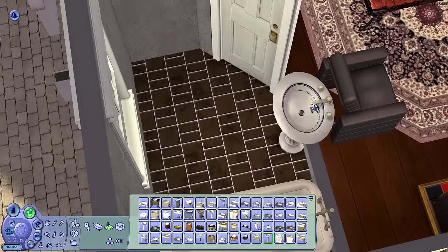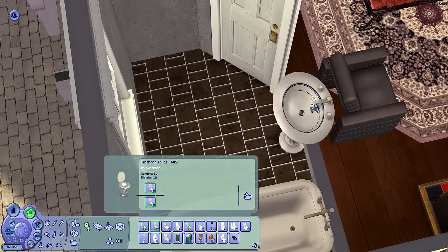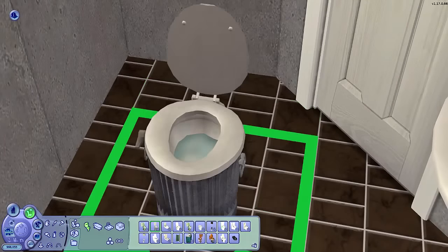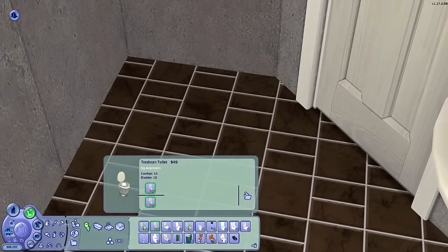So in order to find out, you do the old try it and see method. That good old method called try it and see. I think we should look at that, a trash can toilet. I'm going to use that in one of my lots one of these days. That trash can toilet is by, I can hear you guys going, who did that? Who did that? I want to download it. It's by Evanesco.